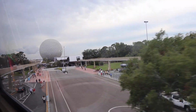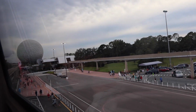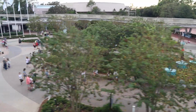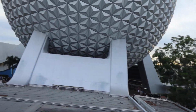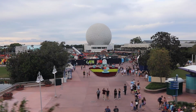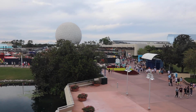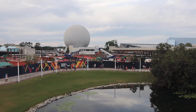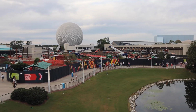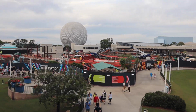Had to take a little quick lap around the inside of Future World Celebration. Here's the entrance into Epcot. And I'll pretty much be heading straight back to France, I think, from here to get some ice cream. Okay, so we're pretty much halfway into the World Showcase. Right now, halfway into Epcot, I guess, just in between World Celebration and the World Showcase.